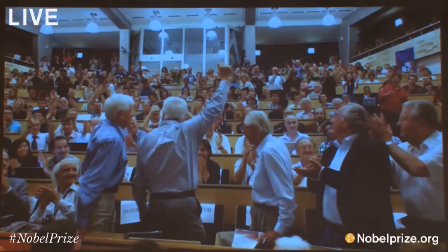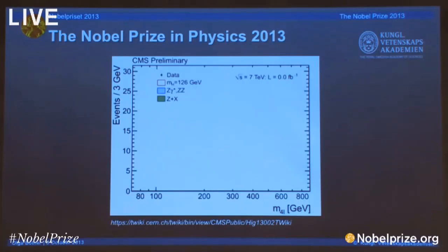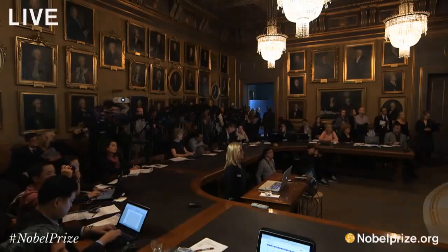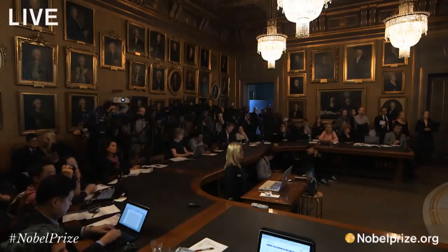Now here you see, again, Higgs and Englert waving to the auditorium after the announcement of the observation had been made. Now, what I'm going to show you is what the evidence for the existence of a new fundamental Higgs particle looks like. This is a little bit difficult, so I ask you to have a little bit of patience.